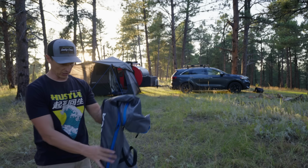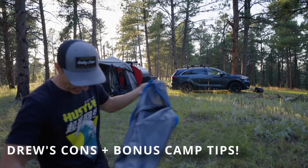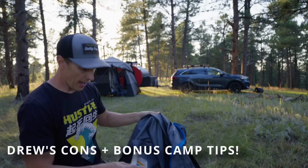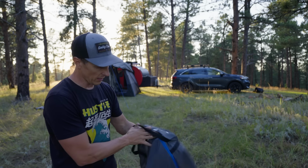Let's get to my gripe session. So, you know, I love when there are instructions in a bag, and I didn't even need them on this one, but they're here. But my first issue is with the bag.